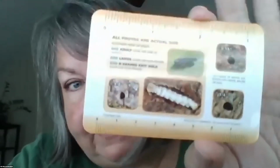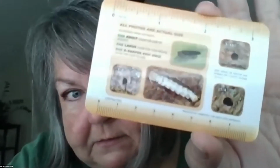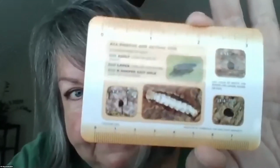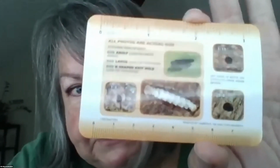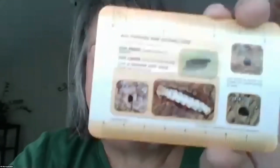Mary and I only have a handful of these that we do hand out to the public during our tree calls. But if there are people that are interested, maybe outside the chapter, of getting more of these, we can put you in touch with Courtney and maybe he can get you some more of these. And with that, I can take questions.